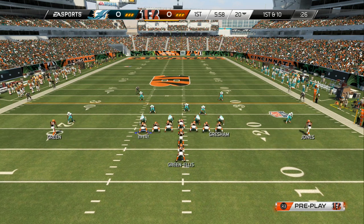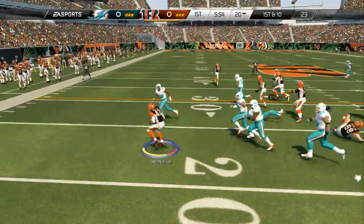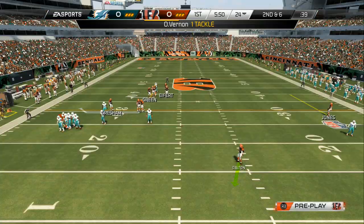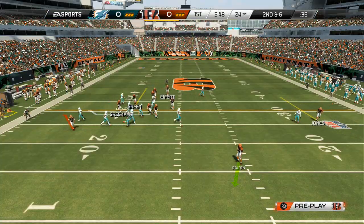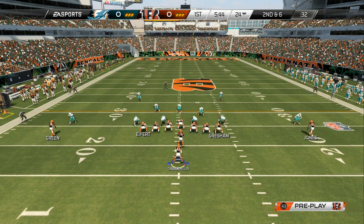Lined up in the pistol formation. They motion the receiver around to the other side. First down and 10. It's handed to the running back. He's going to be tackled right around the 24-yard line. And that's the type of run I think this offense would take all game long, Phil. Oh, would they ever. They would love this.